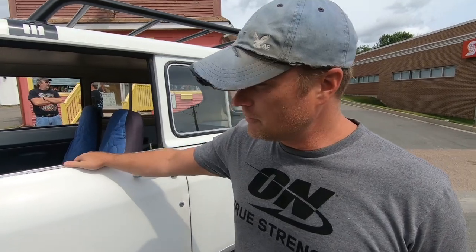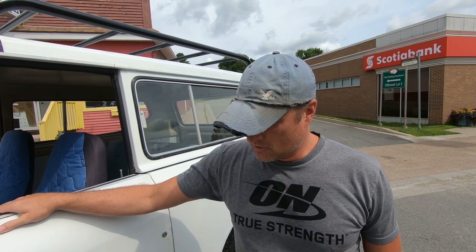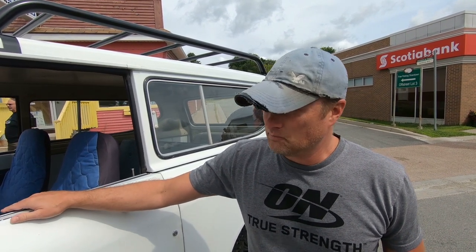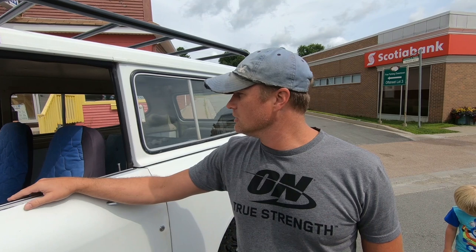No, this Scout actually was local, and you don't see many of these Scouts in this kind of condition around here because of the rust issues. I managed to find it. An older man, he's 82, the original owner, had it, and it was pretty well stock. It's got the original drivetrain in it, 345 V8, Torqueflite transmission, Dana 20 transfer case, all still there, all original, original mileage.